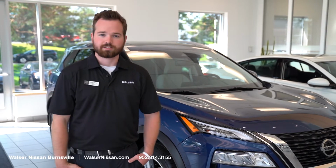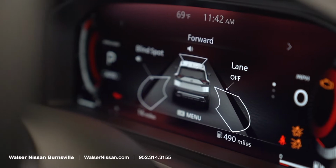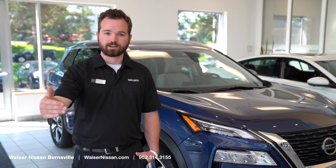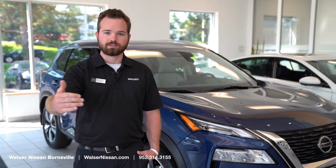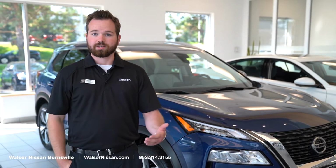The next of this is also going to be forward emergency braking. So these are going to be a couple more safety features here. Forward emergency braking will not only monitor the car that's directly in front of you, but it will monitor the car that's directly in front of that car as well. So it's going to keep you safe and warn you if all of a sudden traffic's coming to a complete stop, as well as engage the brakes for you if you were to not do that.